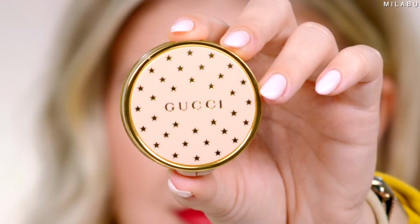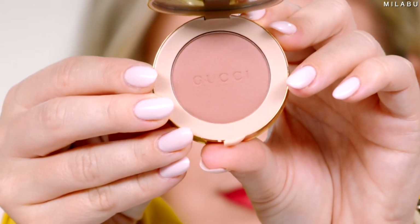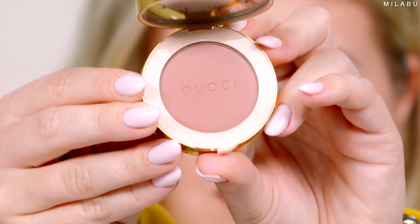I've also been saving to play with this on camera with you guys. It's the new Gucci Luminous Matte Beauty Blush. $49 for 0.19 ounces. Packaging is just so sweet, so darling. It feels very nice, has that nice heavyweight feel. And of course it smells like Gucci. This right here is in the shade Rosy Beige.